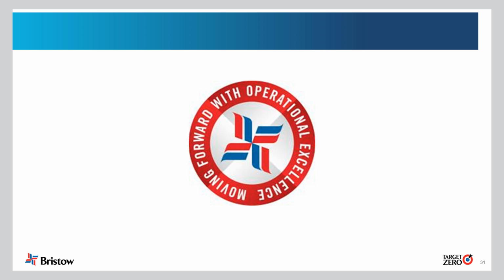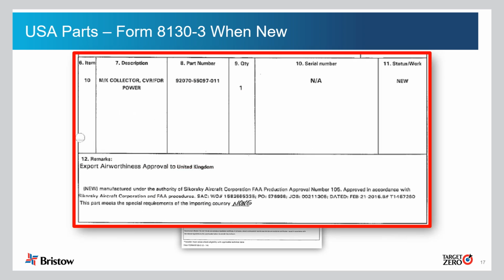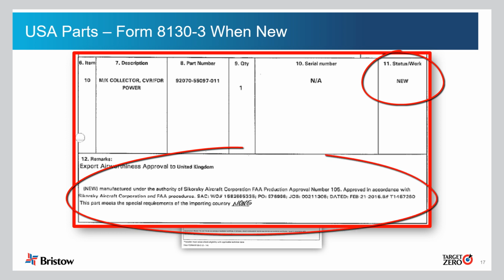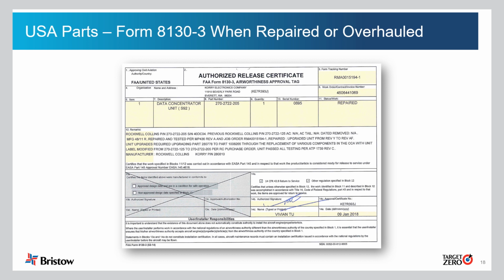Components arriving from the USA will typically arrive with a Form 8130-3. If we look closely at this example, the Box 11 status shows new and there is no EASA statement in Box 12. This is called a dual release statement, and if all other checks are okay, this part is permitted to be installed on our EASA aircraft.